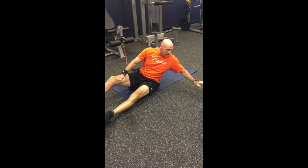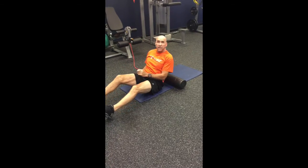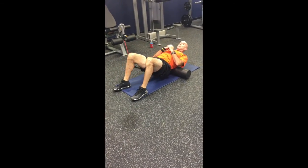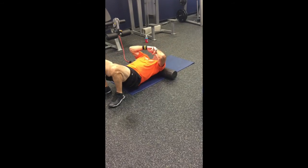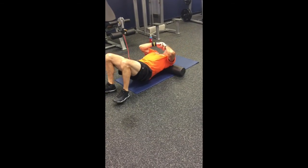Another part of our cool down technique is, again, we've got the body nice and warm, pliable. We use a little bit of foam rolling. Loosen up the back. If we've done a lot of back work like we were showing earlier, it's like getting a massage with a foam roller.